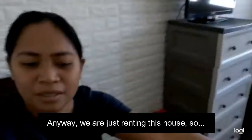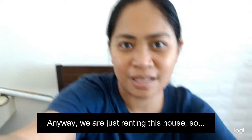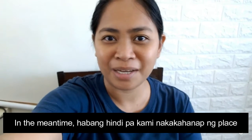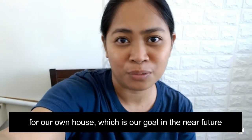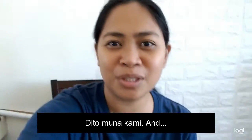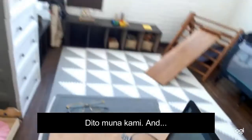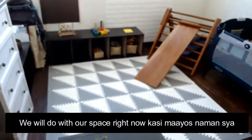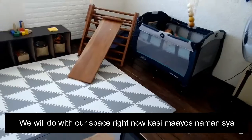Anyway, we're just renting this house. So, in the meantime, habang hindi pa kami nakakahanap for us on the house, which is our goal in the near future. So dito muna kami. And make do with our space right now. Maayos naman siya.